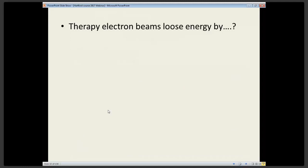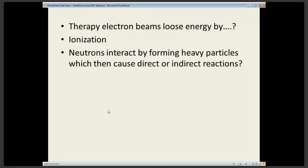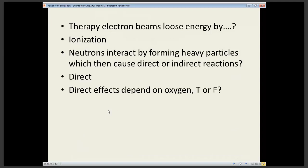So therapy electron beams lose energy by ionization. Neutrons interact by forming heavy particles, which then cause direct or indirect reactions. And the answer is direct effects, not indirect effects. Direct effects depend upon oxygen, true or false? This is false. The direct effect of ionizing radiation is that it is densely ionizing, bringing about double-stranded DNA breaks. The direct effect, which is usually with heavy particles or neutrons, does not rely on the oxygen effect. The radiation that we use the most, linear accelerator-based X-ray, relies very heavily on oxygen. Therefore, it is an indirect effect.